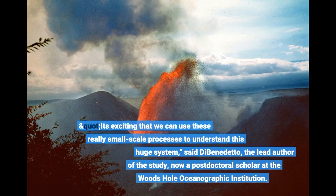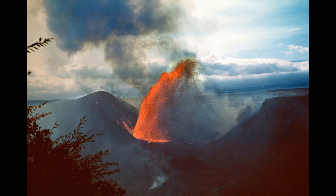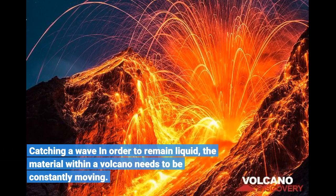"It's exciting that we can use these really small-scale processes to understand this huge system," said de Benedetto, the lead author of the study, now a postdoctoral scholar at the Woods Hole Oceanographic Institution. Catching a wave. In order to remain liquid, the material within a volcano needs to be constantly moving.